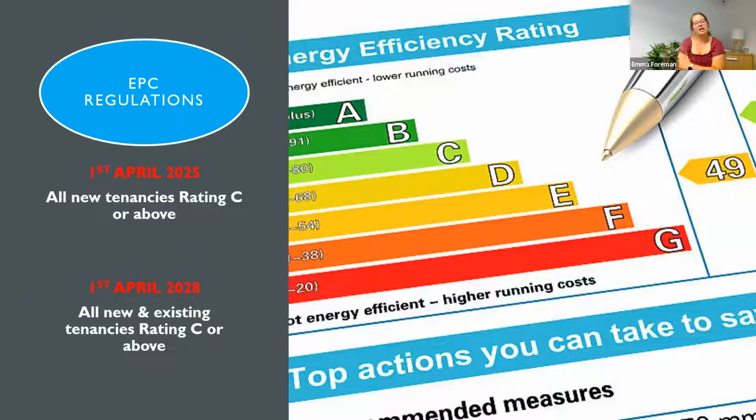Next one that's coming in, EPC regulations. I'm sure you've heard a lot about this. This is all part of the government's initiative to make us greener. So from the 1st of April 2025, all new tenancies must have a rating of C or above, and the current law is E.